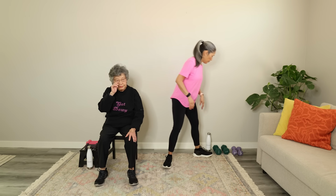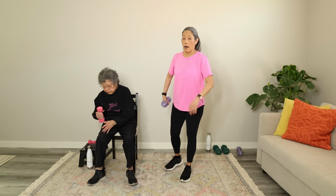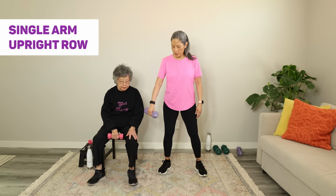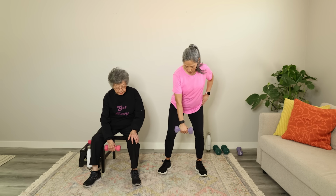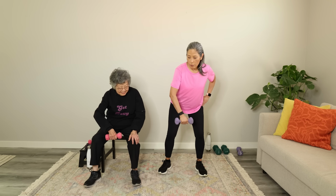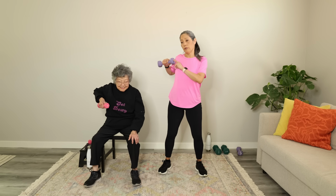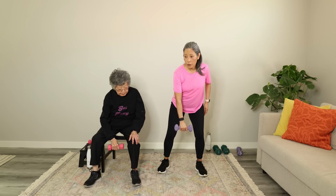We're starting out the strength portion. I'm going to pick up a 5 pound weight. Want to pick up one weight, Mom? Our first exercise is a single arm upright row. So this is what it looks like. If you're either sitting or standing, palm facing your body with the weight, you're going to pull your elbow up and back so the weight's at your shoulder level. That's the move. Let's do 10 and do it slowly.